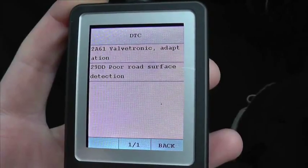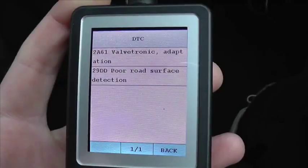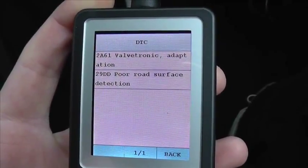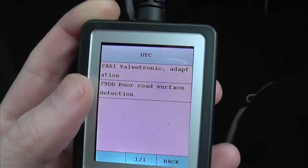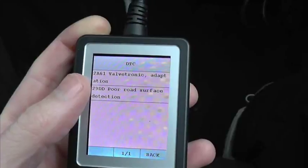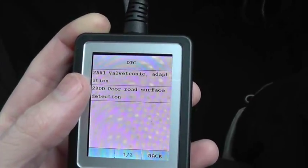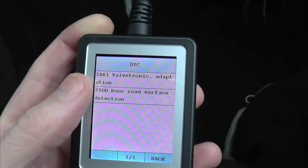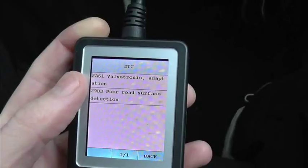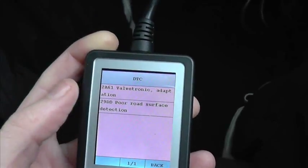Okay, so the one we're looking at right here is 2A61, and it's Valvetronic adaptation, and there might be some other codes which relate to the Valvetronic system here, but that's the code that has been constant, and no matter how many times you erase that code, it will still keep coming back, because it is quite a serious fault. At one point as well, it did also put on the engine warning light, or the engine management light.